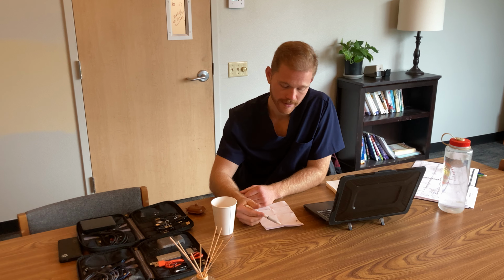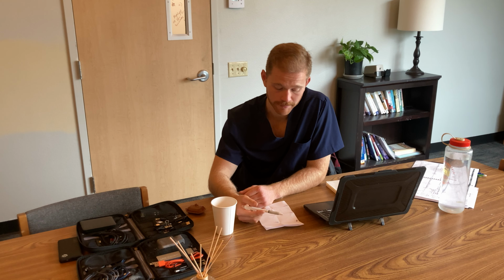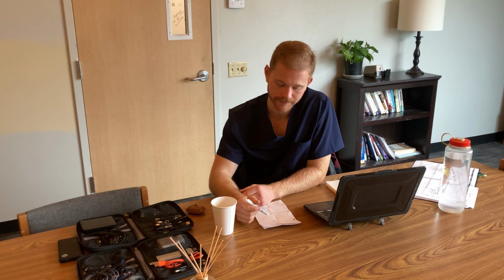Moving on to GI/GU, he has a Foley catheter in place. He's been putting out anywhere from 60 mLs to 100 mLs on average an hour. He has an OG tube in place that is hooked up to low intermittent suction, putting out serosanguinous fluid. There is no GI bleed according to the providers, and he is NPO.